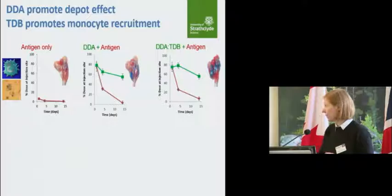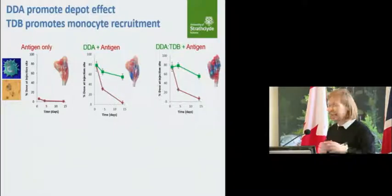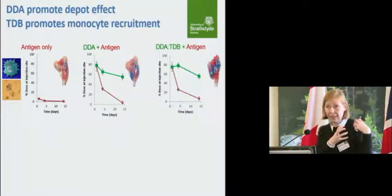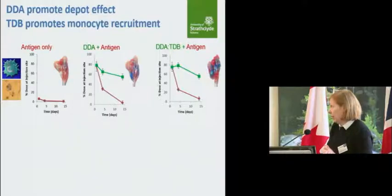However, if you look at recruitment of monocytes, which we do by staining them blue prior to vaccination, you can see that when you have antigen alone at the injection site, we get no infiltration of antigen-presenting cells, because you see no blue at the injection site.